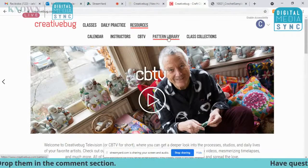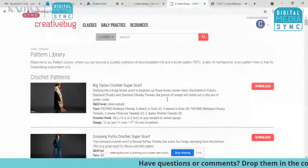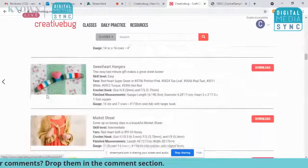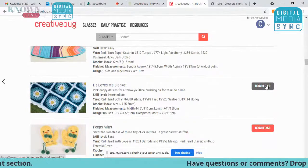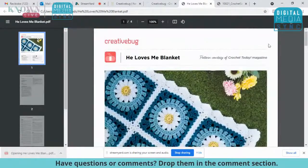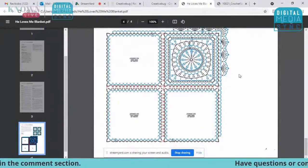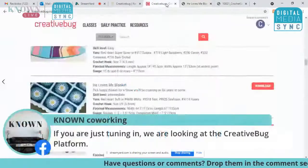The pattern library. So in here you can find patterns and you can download them. So this is for crochet. I think there is one for sewing as well. But let's say I like this one, I can just click here, download, and open it. And then I will have all the stuff that I need just to do this blanket. So I really like this PDF that you can just click and go. Download it, print it, and go.